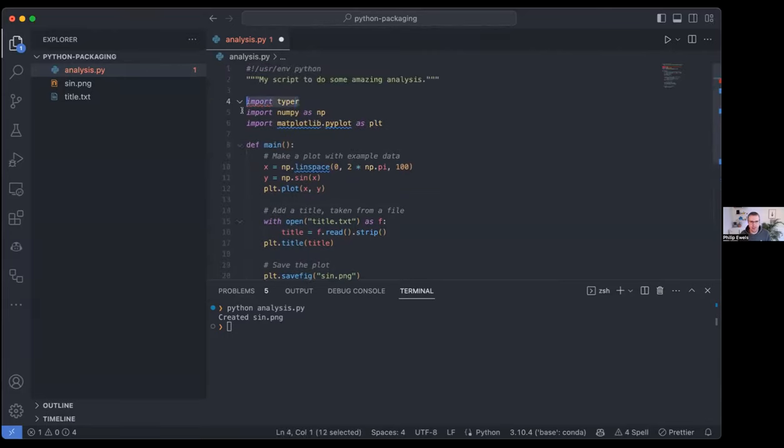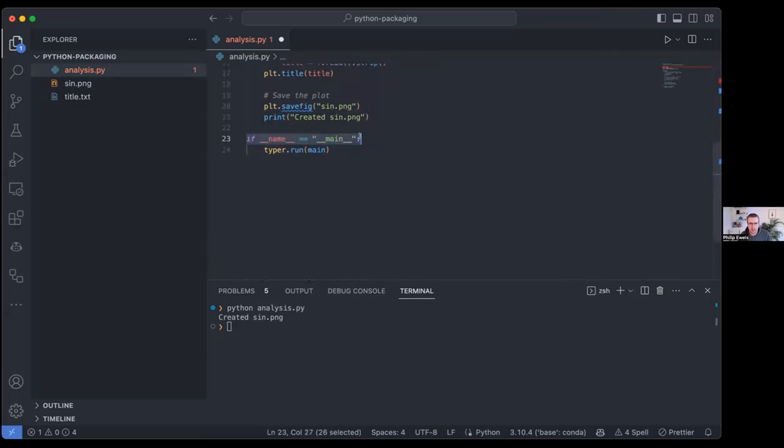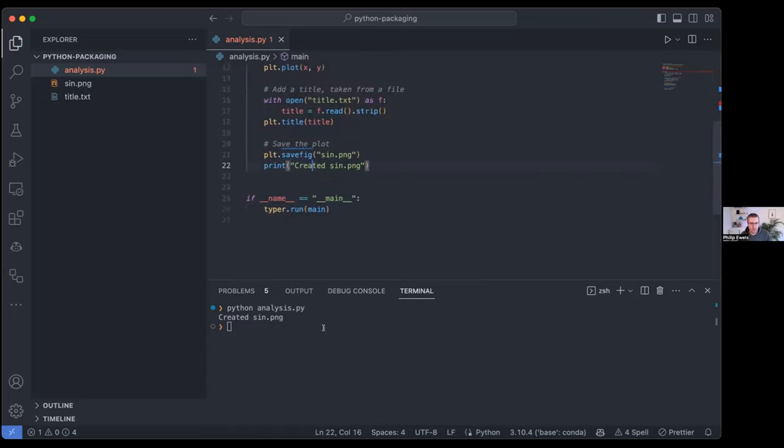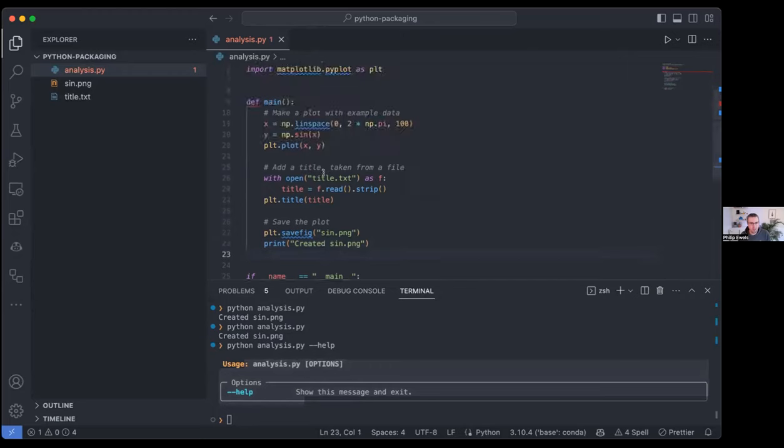I'm importing a Python library called Typer, which is what we're using for the command line tool. I've put everything into a function, which is just called def main. And then at the bottom, I've said if name equals main. So this is telling Python, if this script is run directly, use Typer to run this function. If I save that, now I can do python analysis.py and nothing will happen. It should just work exactly the same. But I can do python analysis.py --help, and you can see we're starting to get a command line tool coming in here.